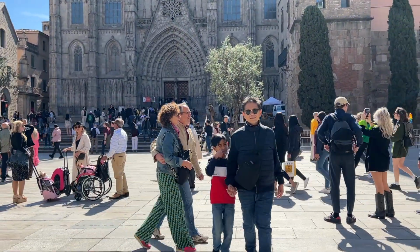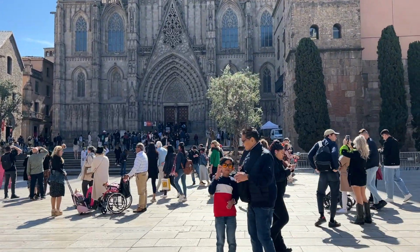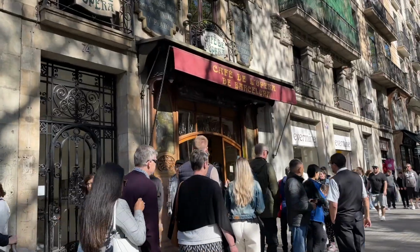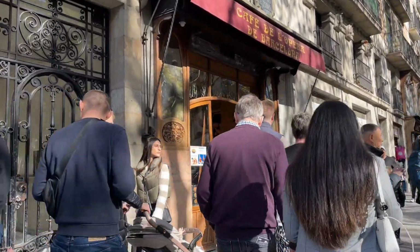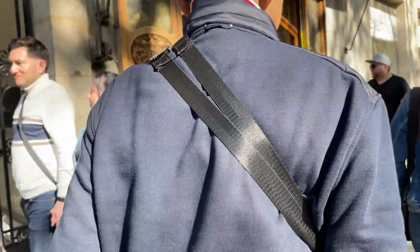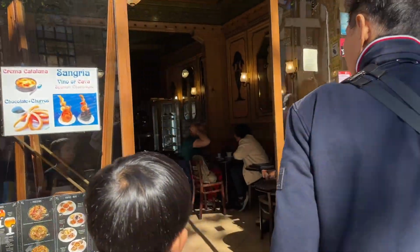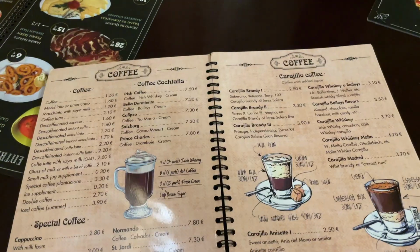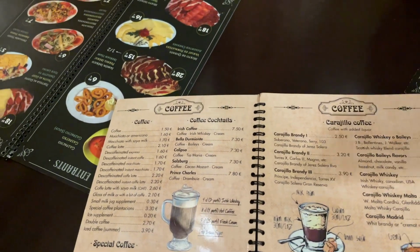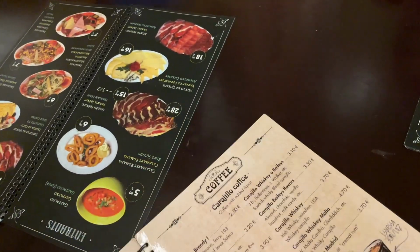Hi guys! We're in front of the Barcelona Cathedral. This place, Cafe de Opera. We're going to check. Oh, they have clara and Catalan. Different kinds of coffee. Coffee cocktail. Okay, here you go. Coffee.